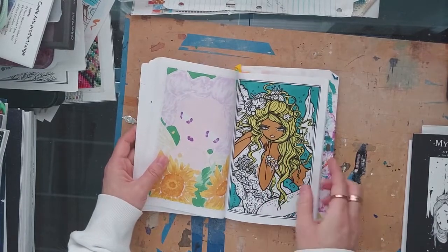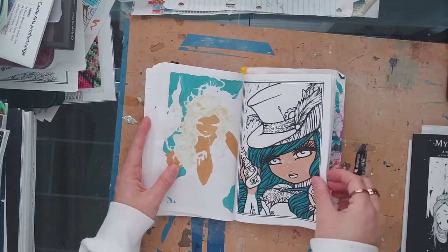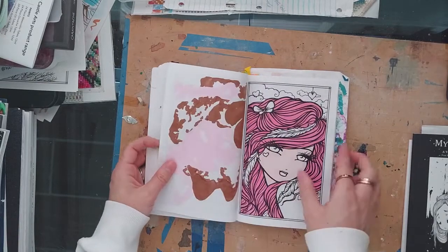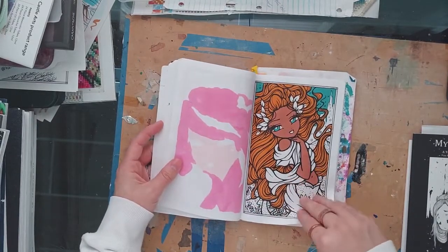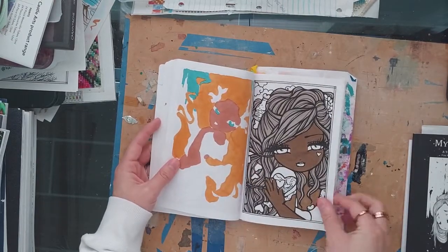I love her hair in this picture. I think it's so fun. So, as you can see, I've got a lot to do, but I've also got a lot done in this book. Oh, I love this one so much. I'm really excited to work on that one some more.